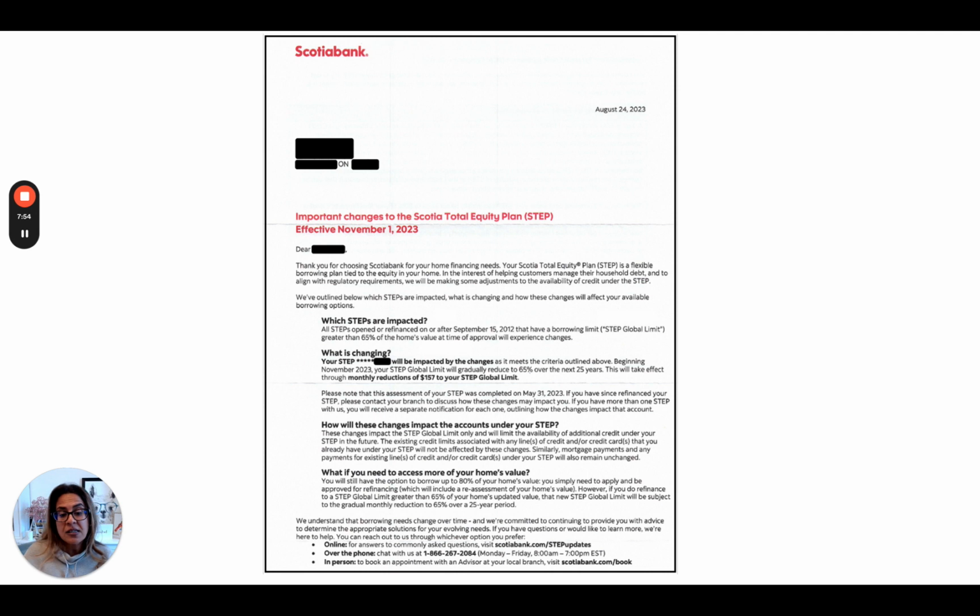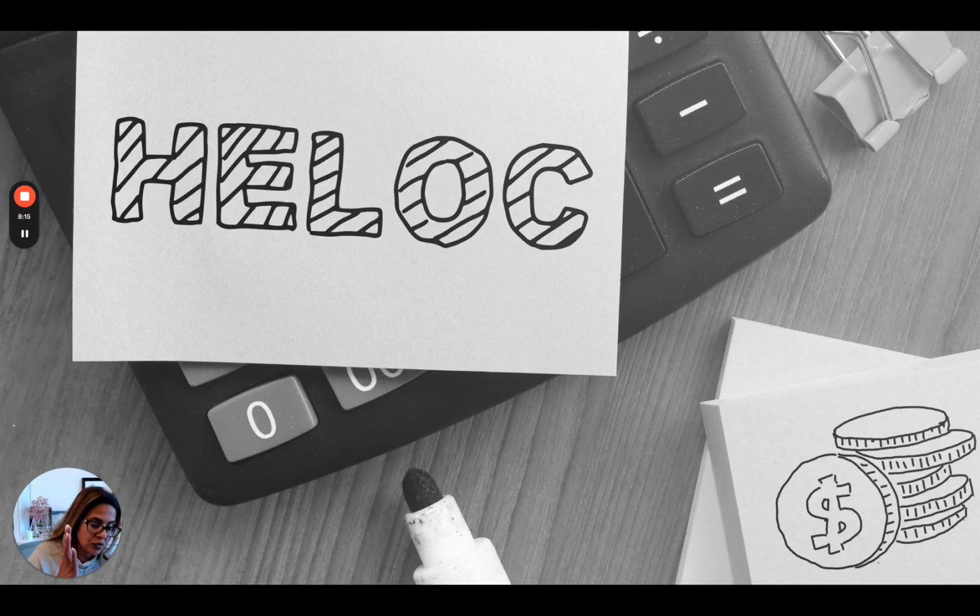If you got an advanceable mortgage before September 15th, 2012, that's when this B20 regulation took effect, that product will be grandfathered. You don't have to worry. None of what I'm talking about here applies to you. But everyone who set up their product past that deadline will be impacted. So if you decide to refinance today and you qualify for 80% with a mortgage and a HELOC, yes, you're going to start at 80%, but over time, again, this will bring you to the 65%. So this rule applies for new advanceable mortgages that are being set up as we speak.